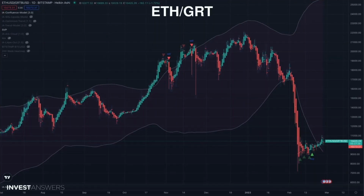First is ETH over Graph, and here it's very difficult to decipher exactly what is going on. And again, this is the one you're referring to at about 10,000 tokens per ETH. As we take the price of ETH, like $1,600, divided by the price of Graph, whether it's $1 or $1.60 or 80 cents, you can see how it's changed. Basically, Graph has become more valuable, therefore less are needed to buy one Ethereum.